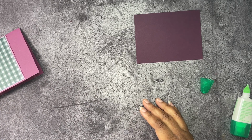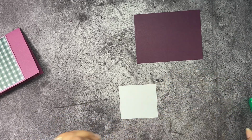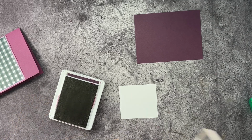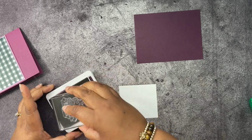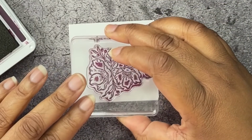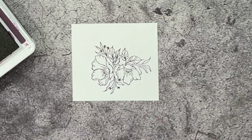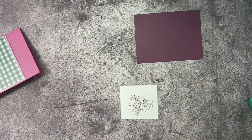I have some basic white that I'm going to stamp on. Let's go ahead and stamp our image. I need to color, so I'm going to be stamping in Blackberry Bliss, the image from the Fitting Florets. Stamp that right here in the middle. We're going to give that some time to dry.